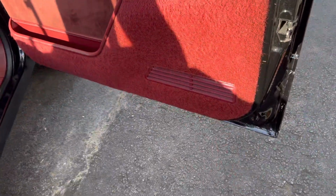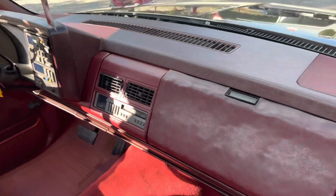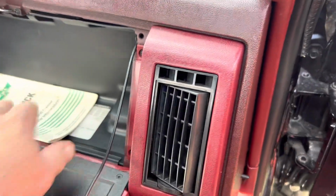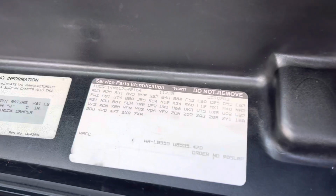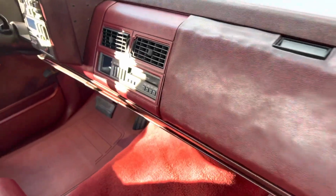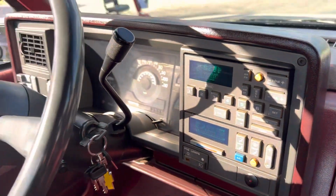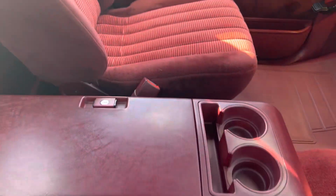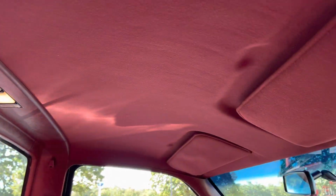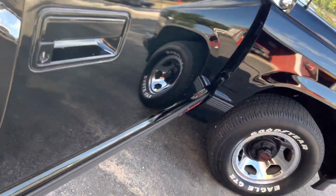Interior when you see it. This is all original. I don't know that anyone's ever sat very long in this seat. Original book and the SPID is inside the truck. Original AM/FM cassette with equalizer. Tilt wheel, power windows, AC, bucket seats, console, headliner's like new. Look at the shine on this truck. It is absolutely gorgeous.